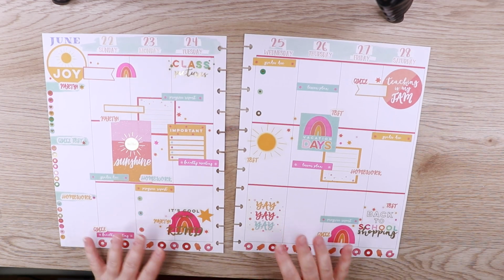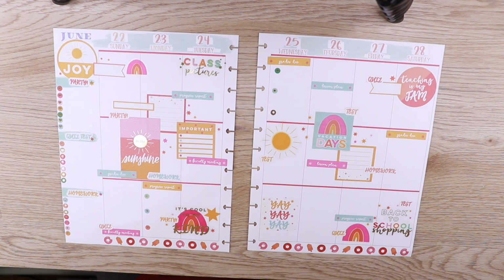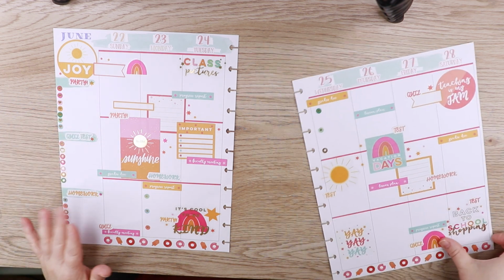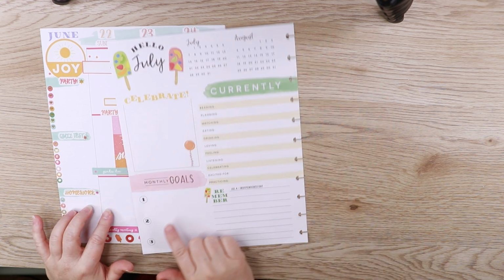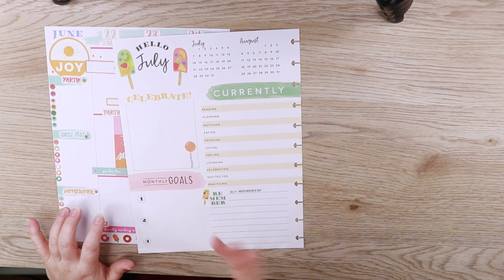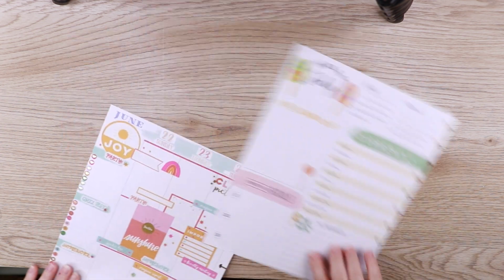But this is ready to go back into the planner, and I do think it's super cute. Declutter planner for June 22nd through 28th, last week of declutter. And then we have this really fun July currently, which I will be using for July. So let's get this back in the planner.